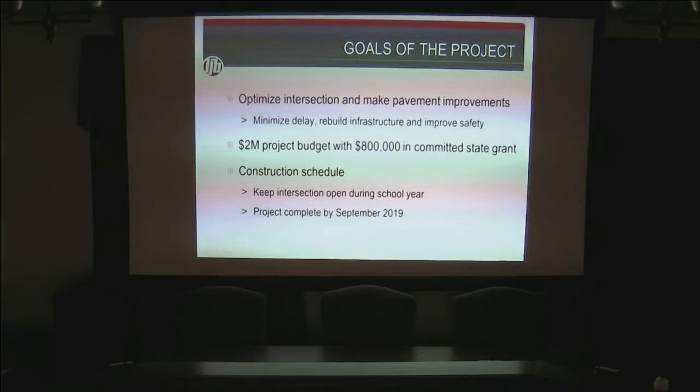The main reason that we're even looking at the intersection though is just to continue to upgrade the infrastructure. The curbs, the catch basins, the sidewalks, the pavement condition was all accomplished through the first 2 phases of McKaig. We want to continue that on for the rest of McKaig, and that's why the state has committed funding to the project. $800,000 has been committed from the state to the city of Troy to improve this section of McKaig. The city has established a construction budget of $2 million. So that's kind of what we're working in.